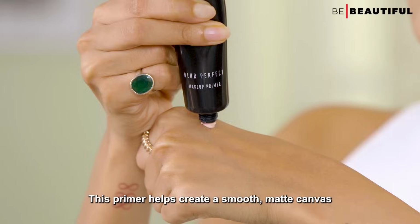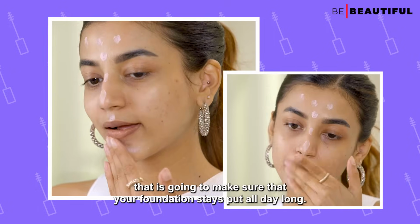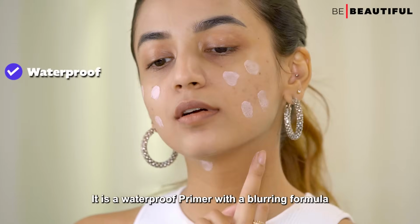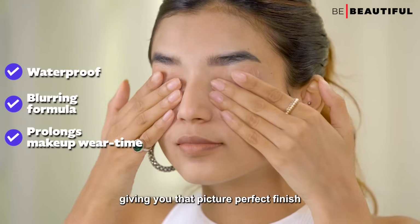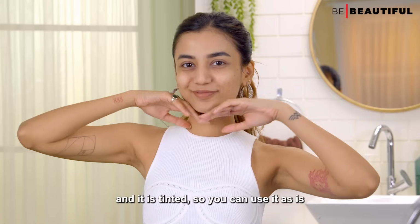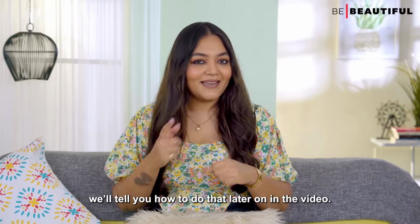This primer helps create a smooth matte canvas that is going to make sure that your foundation stays put all day long. It is a waterproof primer with a blurring formula that is going to hide your pores and fine lines, giving you that picture perfect finish. And it is tinted, so you can use it as is. We'll tell you how to do that later on in the video.